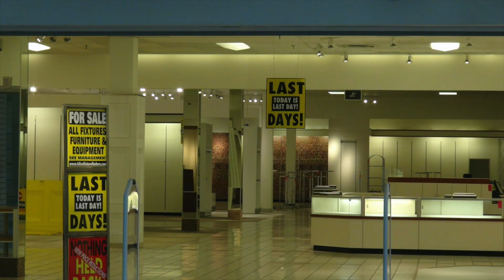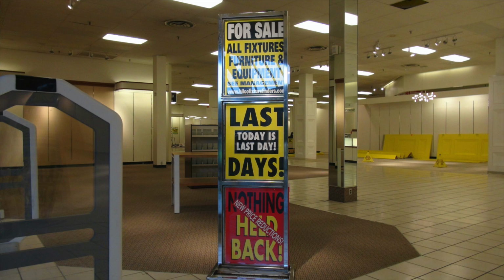Anyway, up until 2021, the building sat vacant. Now it's under construction, and supposedly Carillion is going to move into it.